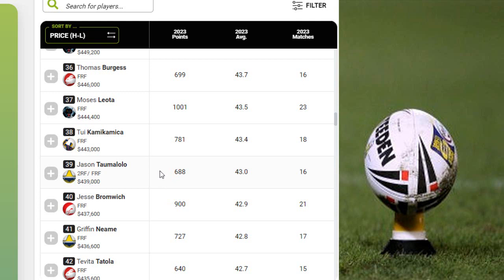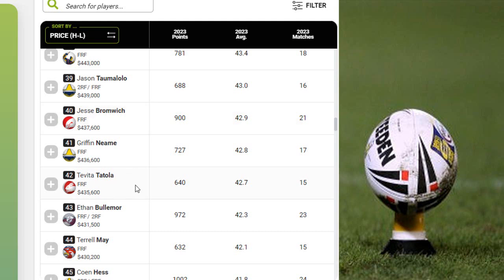So, interesting watch, and if you want to go value in the front row with the potential there, I don't hate a Tamalolo at 440. Obviously, you would not pick him in second row, but front row forward, I'm trying to remember, was he just second row forward last year? I think he was. So with that dual status, he might have got the dual at some point last year, but the dual makes him a little interesting.